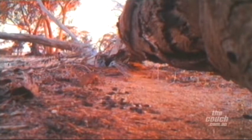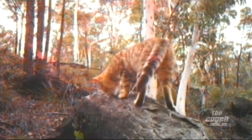Fantastic. This one's on private property out in the wheat belt. And oh, that's a little Dunnart, yeah? That's a little Dunnart, yeah. Gorgeous. That's a darling little critter, and this really typifies the sorts of things that are actually still out there on people's properties.